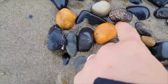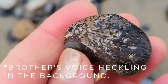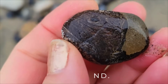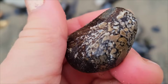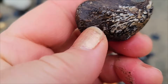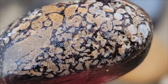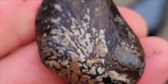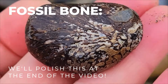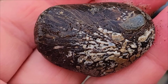Here's another little bone nugget. Already a cabochon. You gotta say it right. Some really, really big cells in there. Nice mineralization. Woo. We might have to polish this and make it into a cabochon. Cabochon!